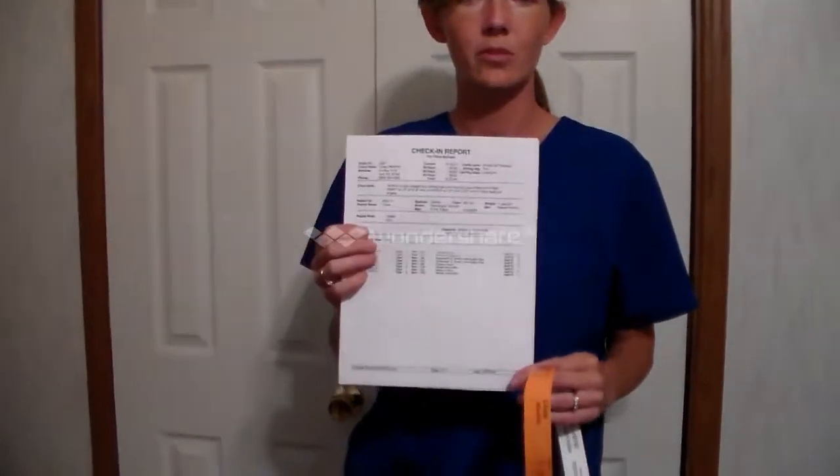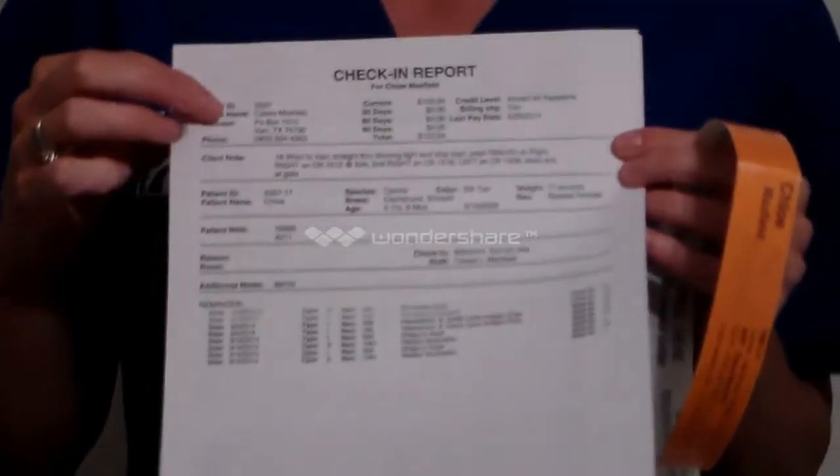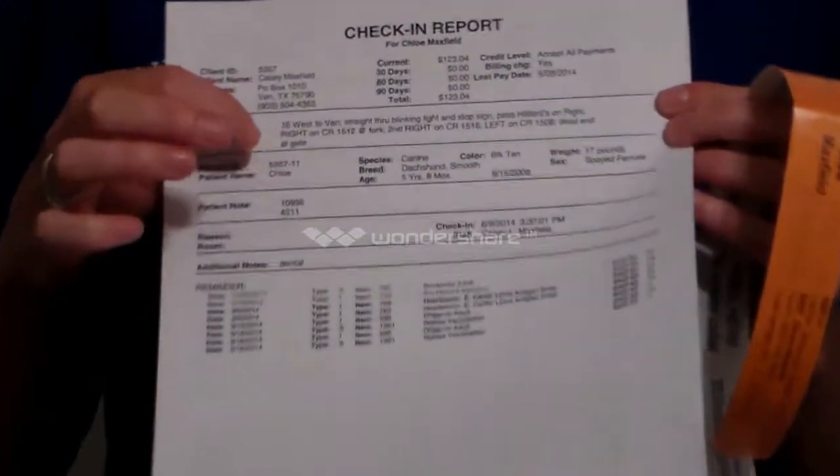These are our check-in forms. These are our admission forms. This shows all the information about not only the owner but the patient. This has her segment right here.